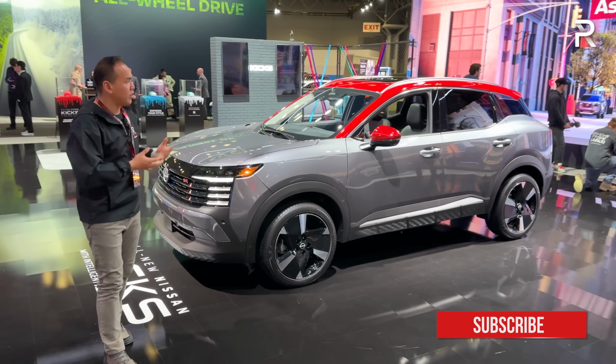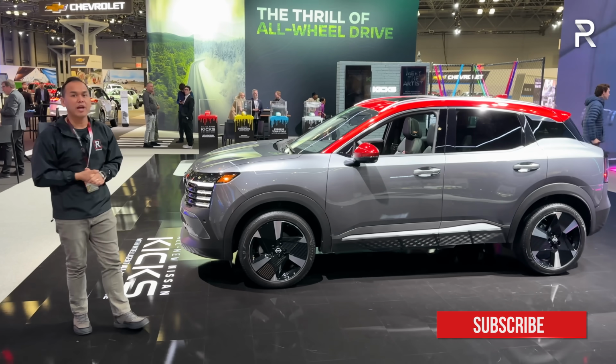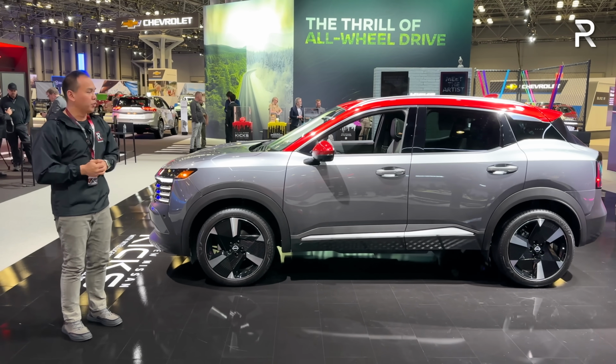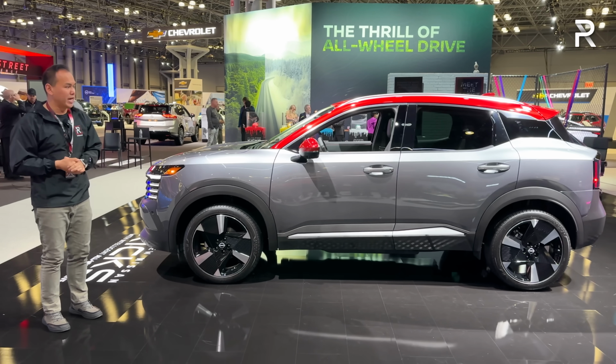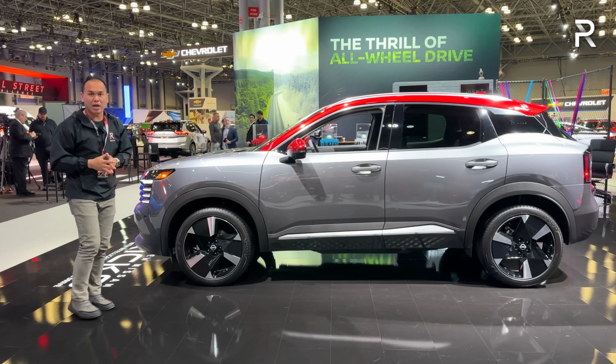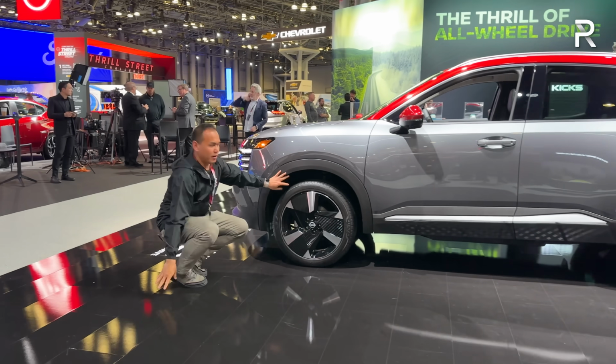Looking around the side profile, you can see this car appears bigger, and it is. This vehicle's overall length has been stretched by 2.5 inches. It's just under 172 inches long. Its wheelbase is also around 2 inches longer, at 104.9 inches. This vehicle is also taller and wider, and Nissan also gave it a lot more ground clearance, around 8.3 inches, especially if you guys go for the all-wheel drive version.